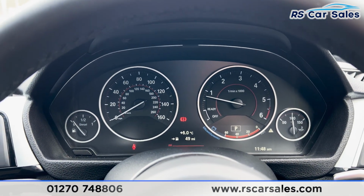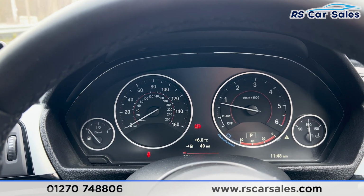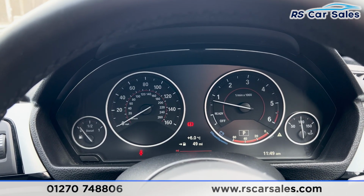For more information on this vehicle, you can head to the website or give our sales team a call. This car comes with a fresh MOT and a fresh service, and free nationwide next day delivery.